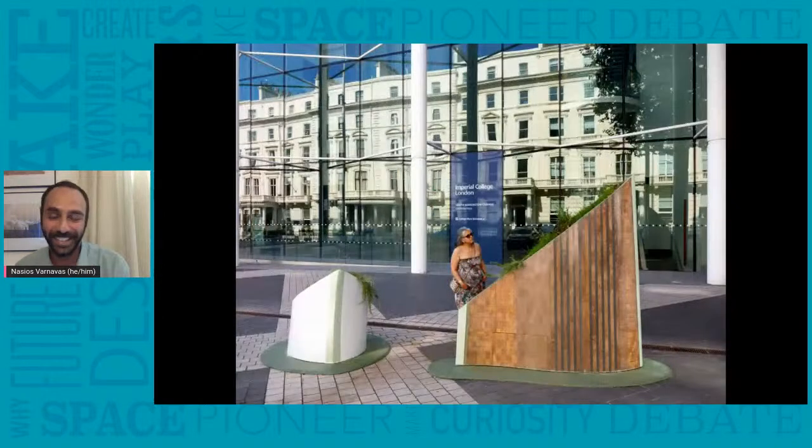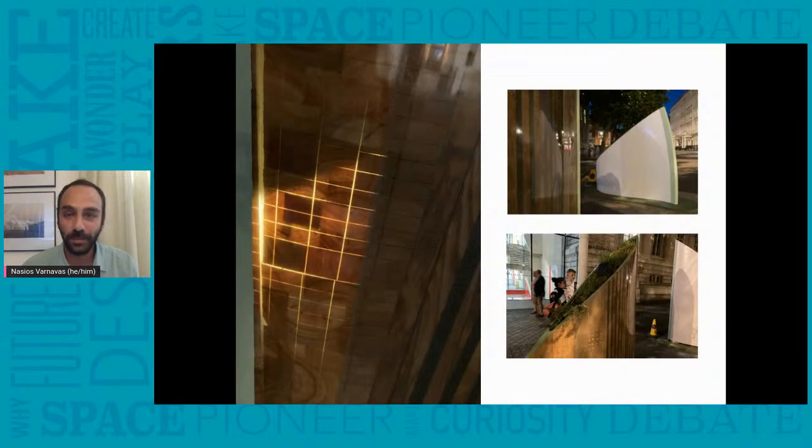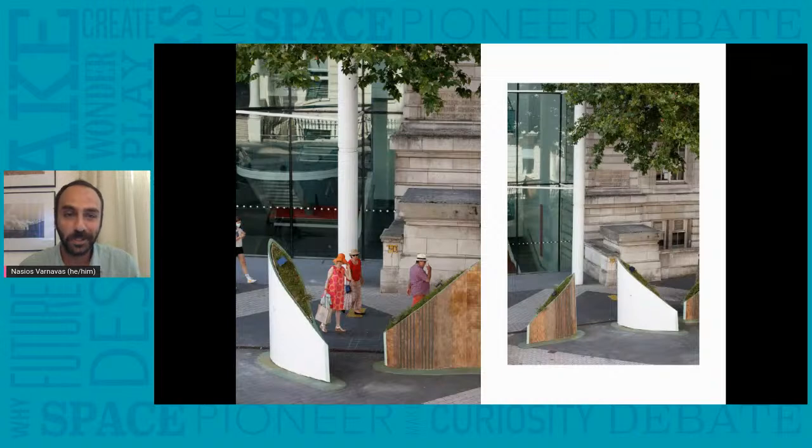And next slide. As soon as we cleaned up the site, people came in and they were trying to understand what this thing is. And next slide. During the night, if you live around there, it'd be nice, I think, to just walk around and see how the structure also changes. And we've installed solar powered spotlights that light up, and they bring a different kind of texture and atmosphere to the project itself. Next slide. And just a couple more photos of people wondering what these things are.